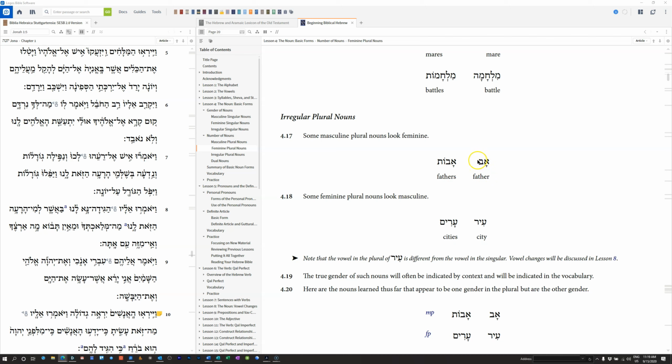This is a masculine noun, but when it goes into the plural, it looks feminine. It takes this feminine ending, right? You saw this in lesson 4. That doesn't mean the word is feminine. The word is still masculine. It's just an irregular plural. It takes this ending that is associated with feminine nouns, but that doesn't make the noun feminine. It's still masculine. For some weird reason, it takes this feminine-looking ending.